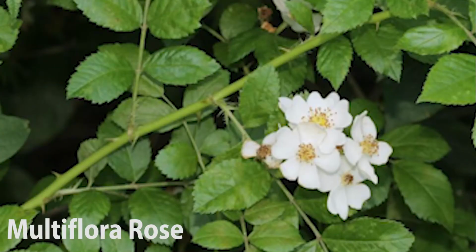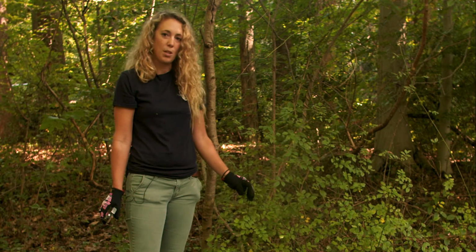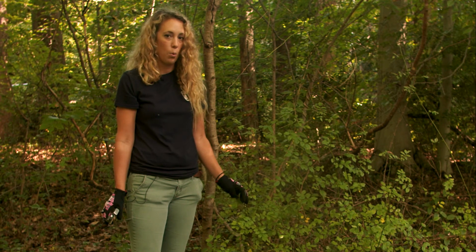The invasive species I'm standing next to now is called Multiflora Rose. Now this isn't your normal garden rose. This is going to have very small pinkish to whitish flowers on it. When you're working with this species, be careful as it does have thorns.